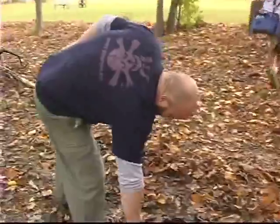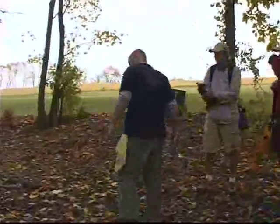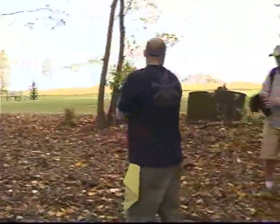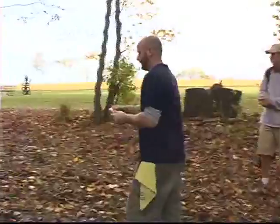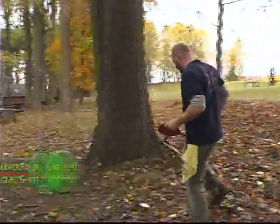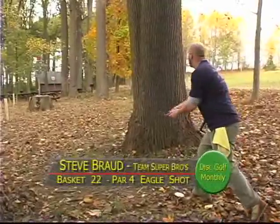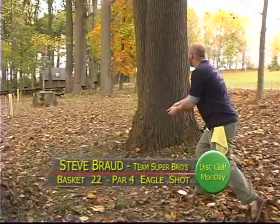And we'll see what kind of a look, what kind of stance Steve is going to take on this one. He's really figuring this out. He's looking to his partner for help. He's like, you threw it, tell me what I'm supposed to do next. He's got a clear path to the basket, it looks like.